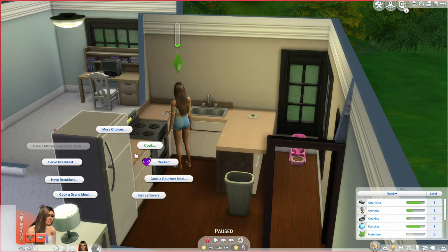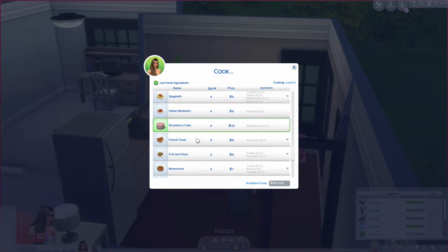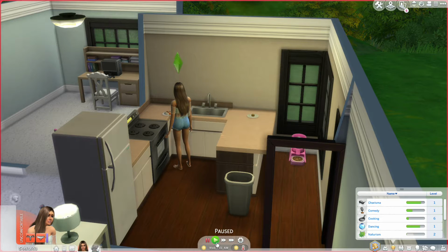Okay, and then the last thing is the other one, which is this single serving.